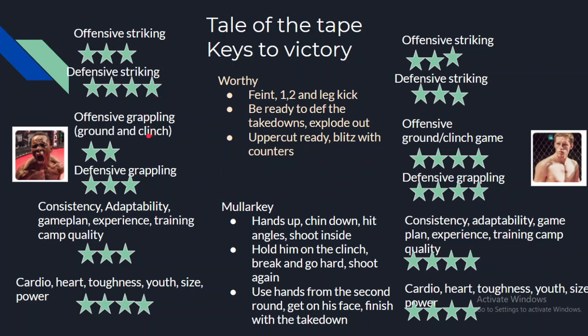Worthy is basically a very strong power puncher. I like his striking defensively rather than offensively. He makes mistakes when he comes forward. He kind of loses a little bit. His straight shots start coming wild with weird power, kind of chin up type of thing. But defensively, he's solid. He keeps his ground and he starts throwing. This guy has good power, very heavy-handed.